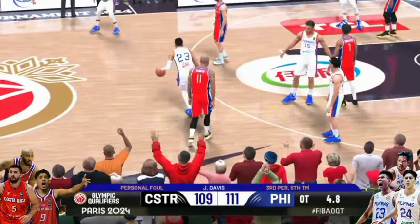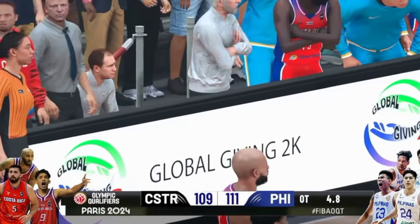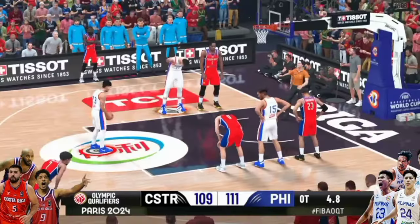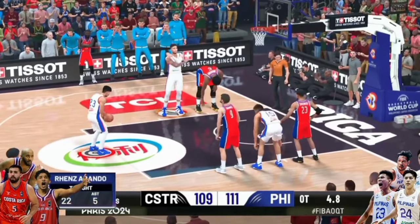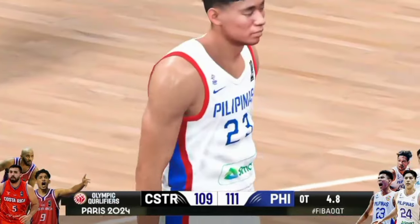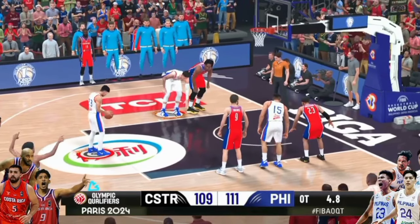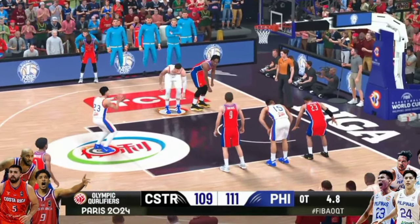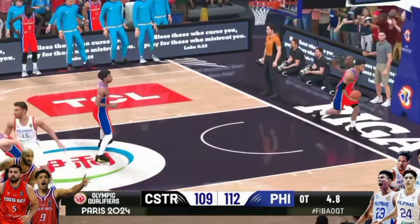And they foul intentionally. That's what they have to do at this point. Third personal foul. Fifth team foul. Number 23 at the line for two. And he misses the first one. Boy, he wanted that one to go. And the second of two is good. And that makes it a three-point lead.